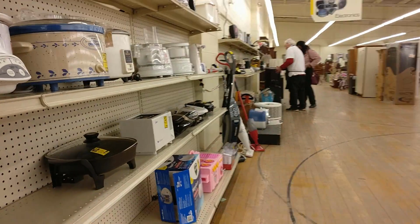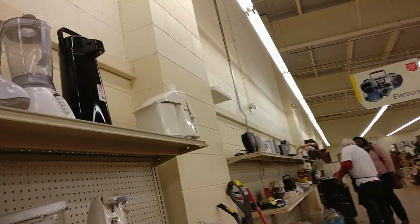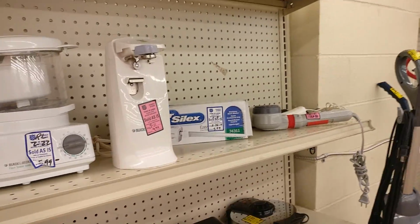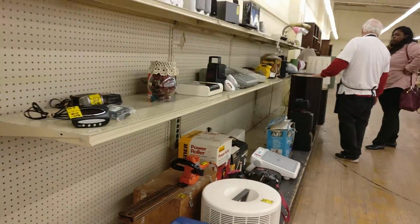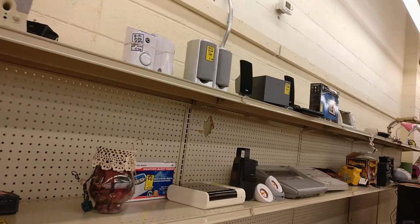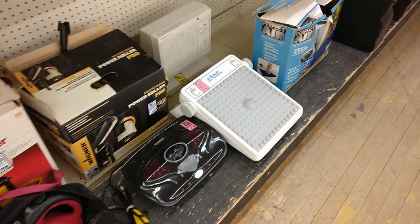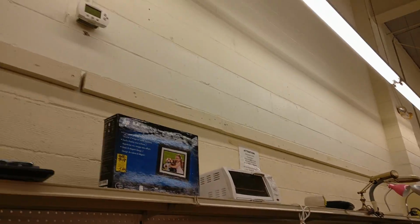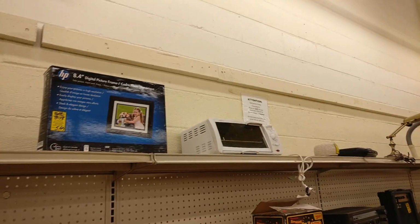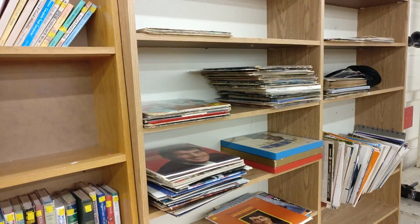Not a whole lot of stuff on the shelves here. The typical thrift store junk, like the mixers and blenders and casserole dishes, all that kind of stuff that I usually don't mess with. There's probably some gold in those, maybe some older models or something people are looking for. There always seems to be in every category a magic item that's worth a lot of money. There's a foot massager down there. Those can be worth some pretty good money too. HP picture frame, I think they had that priced up a bit.